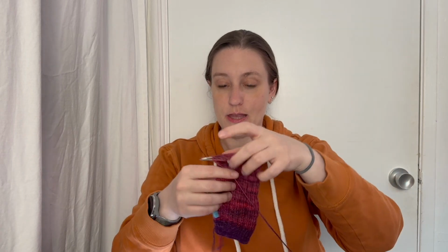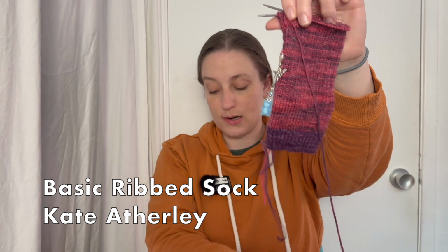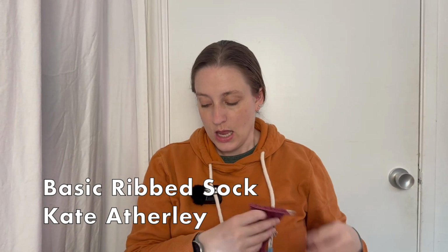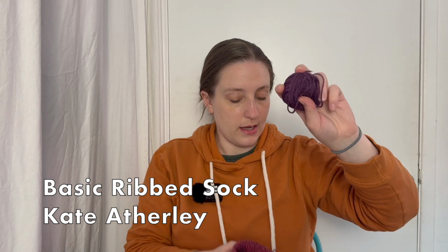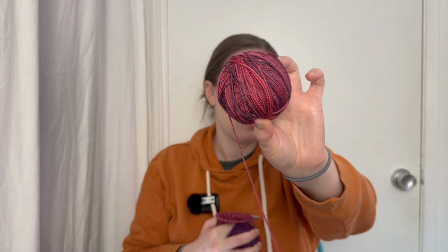My next one, which I'm going to grab, give me 1 second. My next one doesn't excite me as much for a couple of reasons, but it's fine. You know, not every knit is the most exciting thing you've ever made. This is the Basic Ribbed Sock by Kate Atherley. I have modded the pattern a bit, and I'm making this out of Bird's Nest Stitchery yarn in the colorway Blueberry and Celadon. No, Celadon is the base.